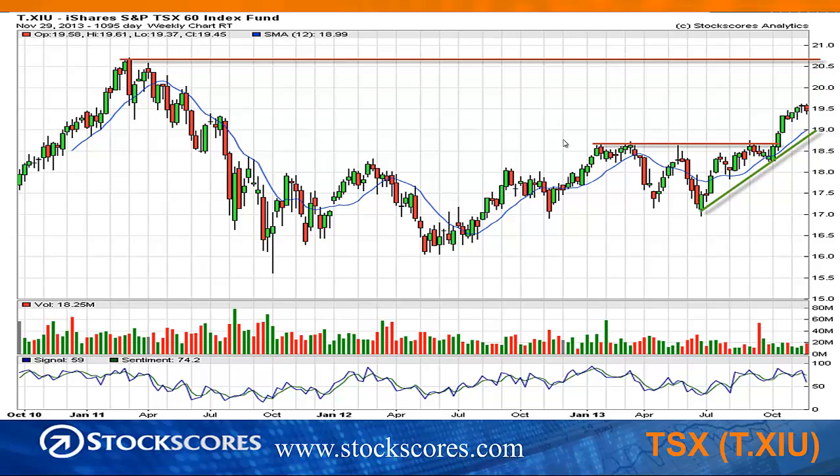TSX has been lagging the US market for some time, but it recently broke out and the buyers are back in control here. We've got rising bottoms on this chart, and I don't expect this upward trend to end until we get to that red line of resistance, which we're about halfway toward since the breakout.